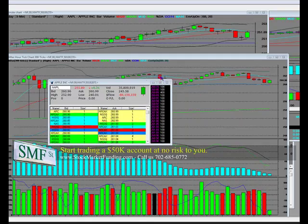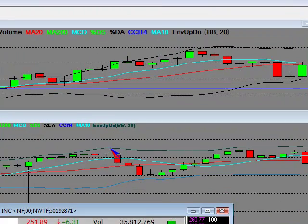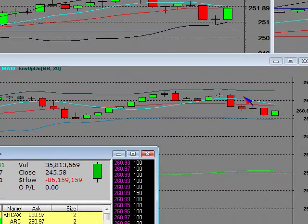Basically, what you have here is we just hit that same top right here. This is an after hours tick chart. We came up, we made a higher high here, and now we're headed back north at that 260 off of that high. So that meant that people have been selling short in after hours into the name.